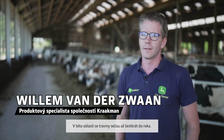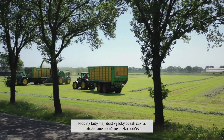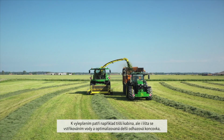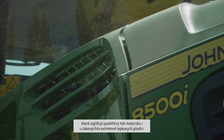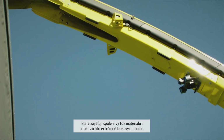Farmers in this region cut up to 6 cuts of grass, and the big challenge here is that we have a relatively high sugar content since we are pretty close to the coast. The update also includes a quieter cab, a water injector bar, and an optimized and longer spout, which ensures a reliable crop flow even in these extremely sticky crops and conditions.